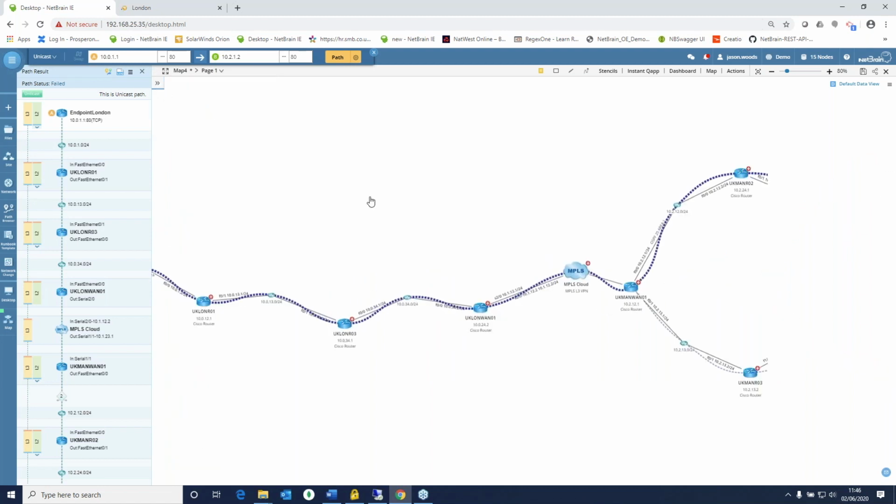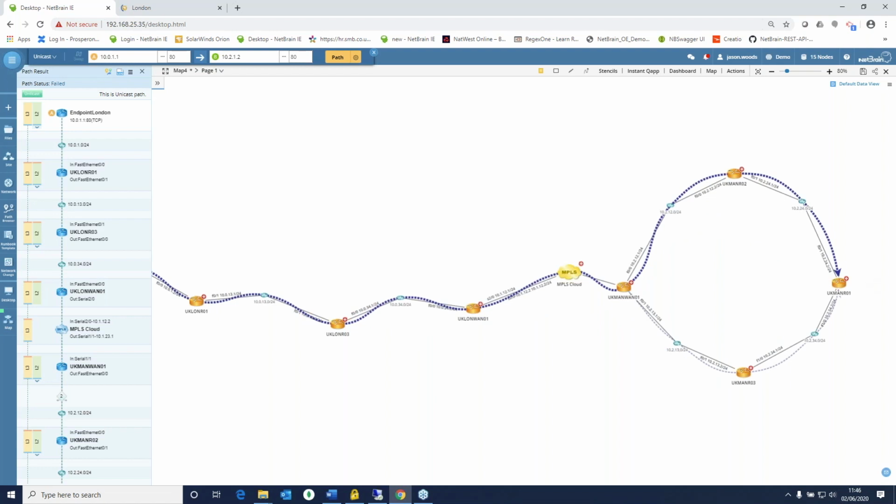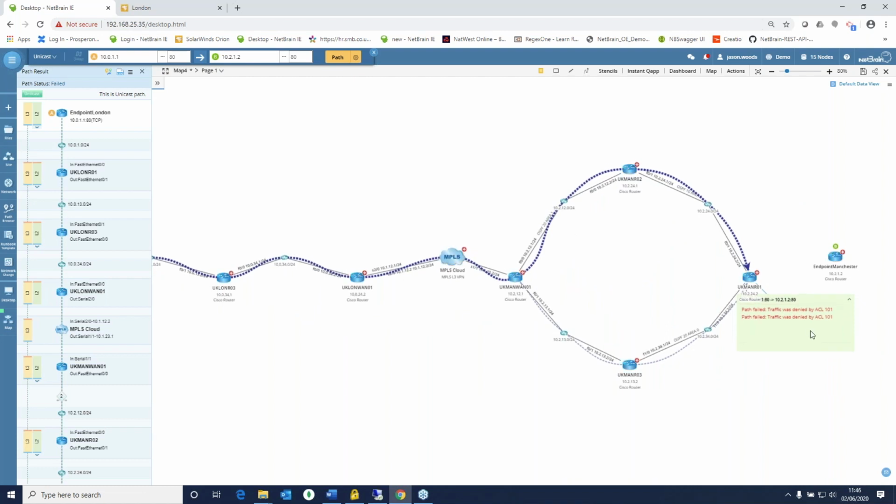Okay, let's just minimize that. Okay, so it looks like we may have an issue here. Let's just check that. Immediately I can see that we've got a kind of split routing.